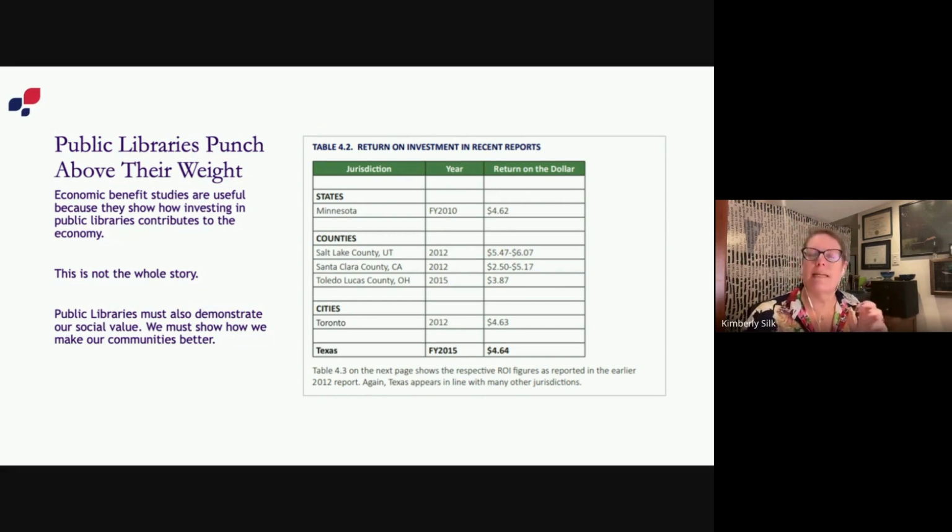We know that these economic benefit studies are very useful because it shows how a publicly funded institution like the library is contributing to the community and to the economy. It's speaking in a quantitative way, which can be a really good method of communicating to people who understand numbers and find comfort in numbers.